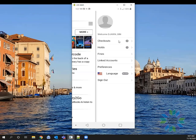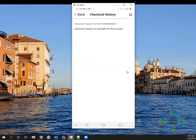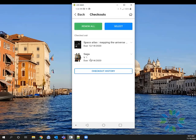First, you can manage your checkouts. From the checkout page, there's a few different things going on here. First, you can review due dates of your materials. You can also take a look at your checkout history. My user has not turned on checkout history, so there's nothing to display here. But if your library has opted in to checkout history and the patron has configured it so that they collect history, then that will display here for them to view on the app.